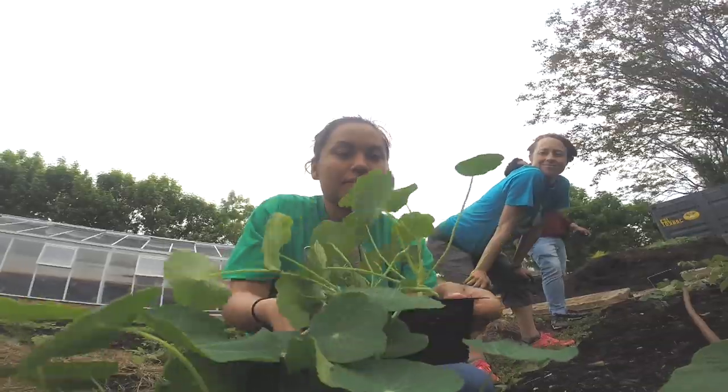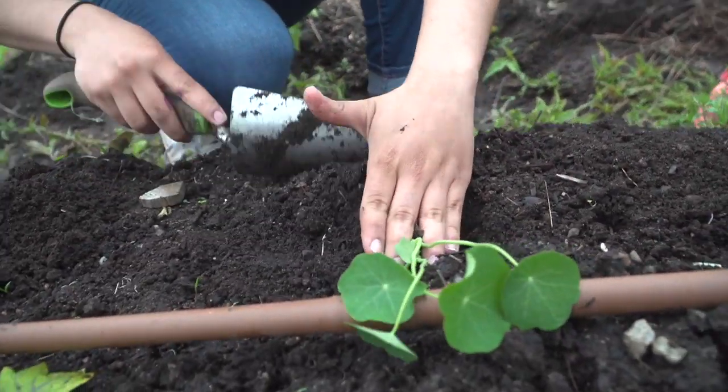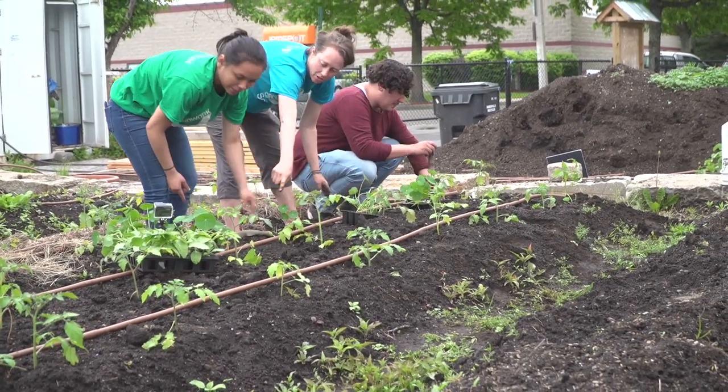We need more urban farms. They're important for kids that live in the city like us and who don't have much access to going into big rural farms. So if you have an urban farm near you, volunteer, help out, do whatever you can to make sure that you are involved. Urban farms are necessary. Make sure you're taking care of yours.